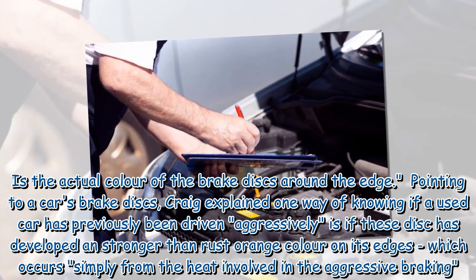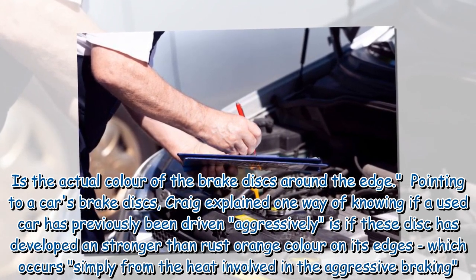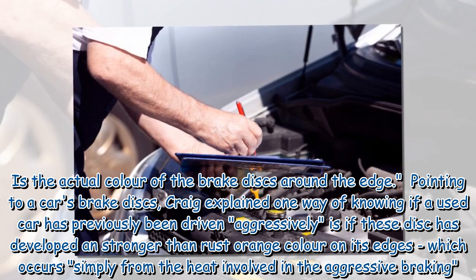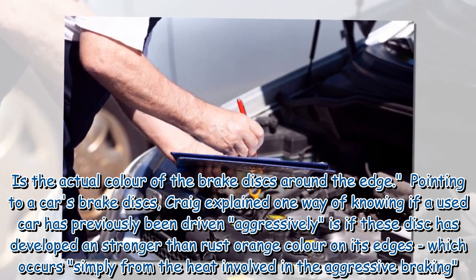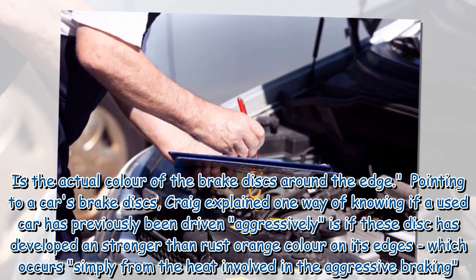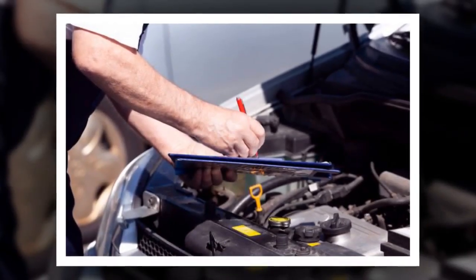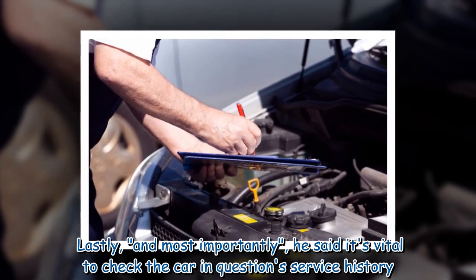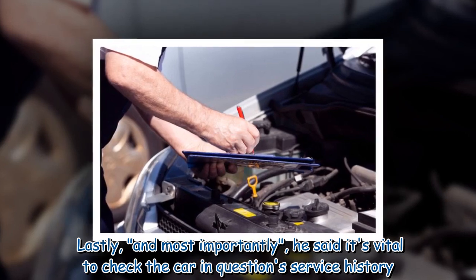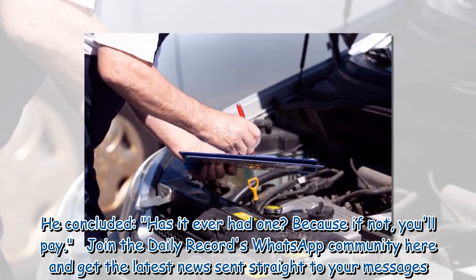Pointing to a car's brake discs, Craig explained one way of knowing if a used car has previously been driven aggressively is if these discs have developed a stronger orange rust color on their edges, which occurs simply from the heat involved in aggressive braking. Lastly, and most importantly, he said it's vital to check the car's service history. He concluded, "Has it ever had one? Because if not, you'll pay."